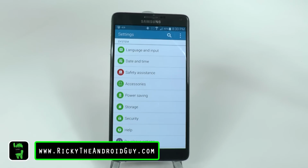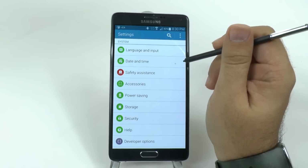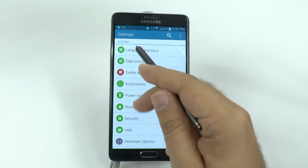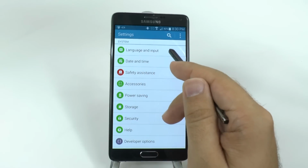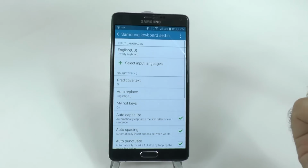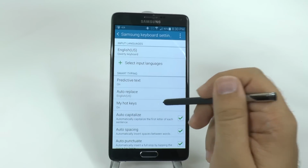Now for the next feature, a great hidden feature coming from the S5, and that is quick shortcuts on your keyboard. Now, my shortcuts is in language and input, then under the Samsung keyboard, and then under my hotkeys.